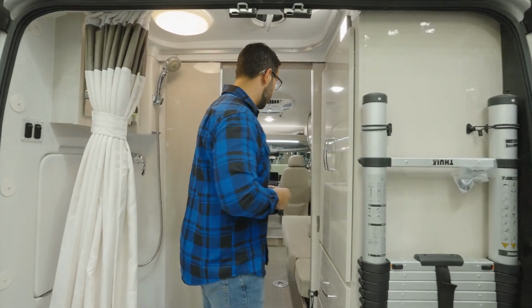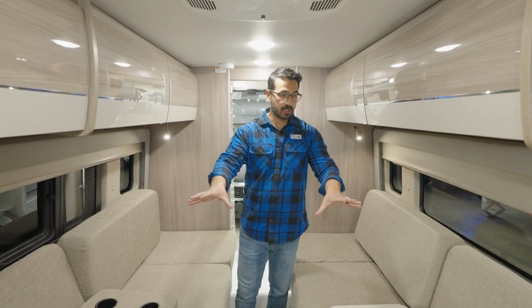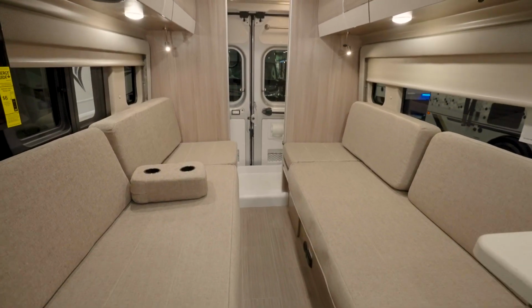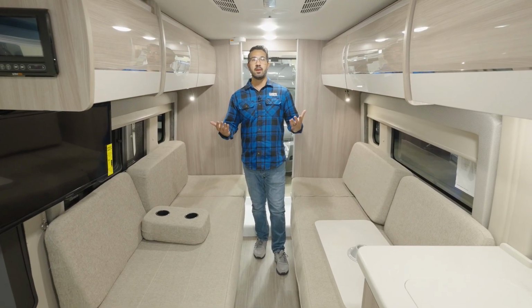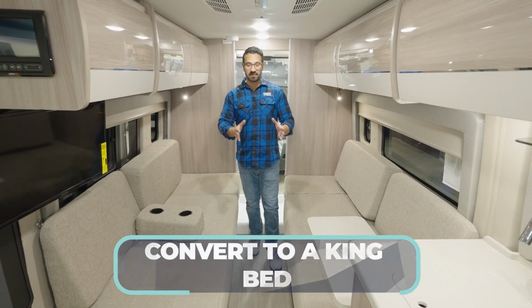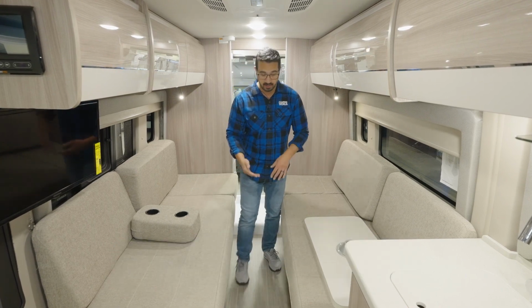So let's take a look at these beds. When we step back inside, you can see the beds here, right? And the reason I love this is for a couple different reasons. One, with the beds, if there's two of you and one of you elbows the other in the middle of the night, well, you've got your own space here, right? But the bigger part of it for me is the fact that you can convert this into one large king bed. And it is fairly simple to do.